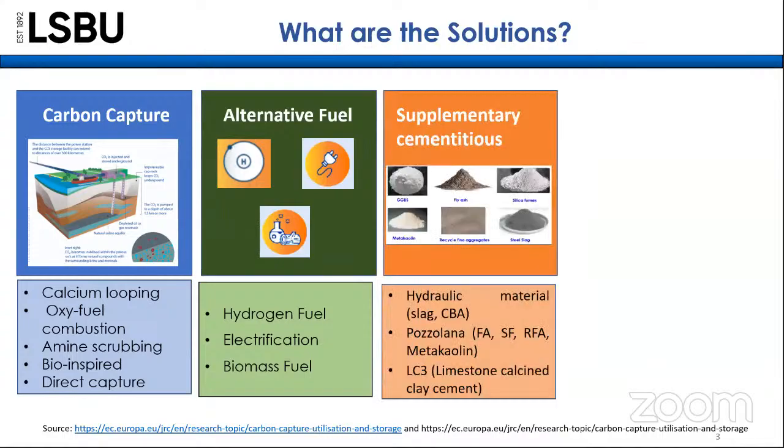The next solution is, as we all know and as I said, that clinker is the main culprit for CO2 emission in cement production. So cutting down its usage by substituting it with different types of supplementary cementitious material, such as hydraulic material, for example slags and coal bottom ash, is very important. Or by pozzolana, like fly ash, metakaolin, clay, such types of admixtures.